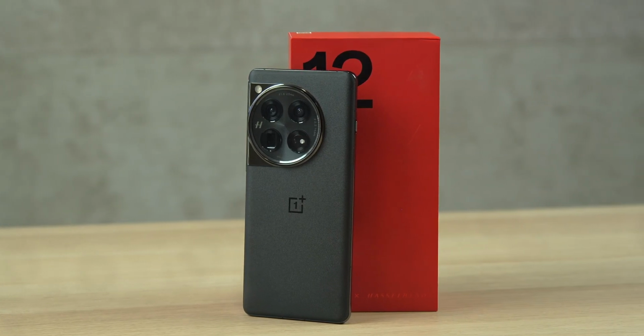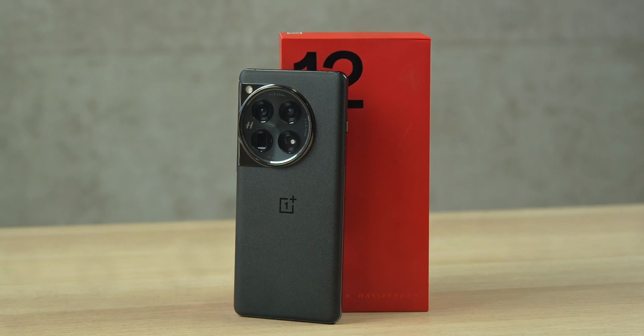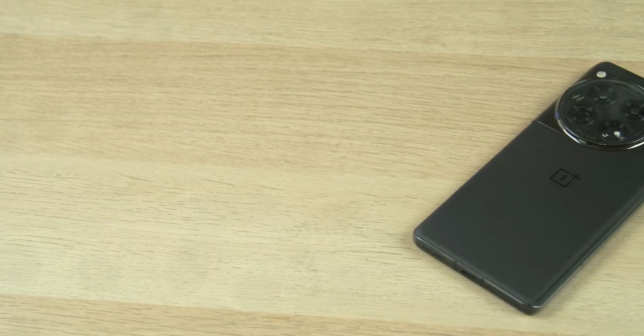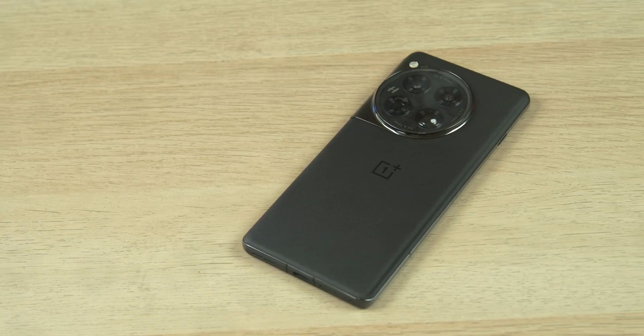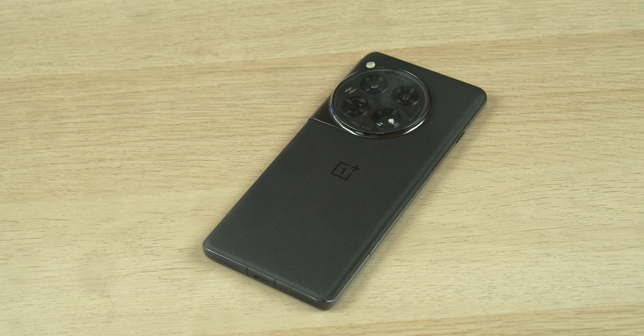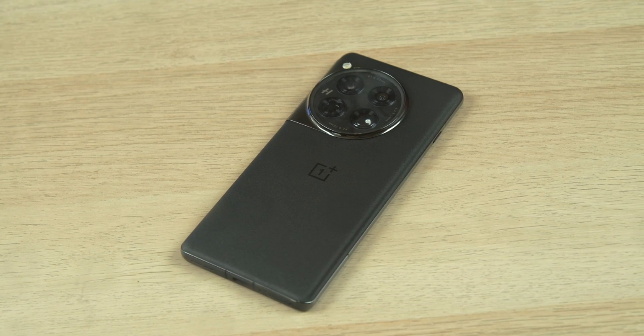And the back and the front display do a really, really nice job of curving into the enclosure. So it leads to a phone that feels really, really nice in the hand. And a couple of other mentions, IP65 water and dust resistance, and wireless charging is back on the OnePlus 12. That was not present on the 11, so build is pretty great.